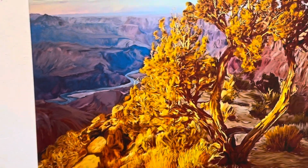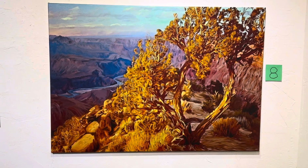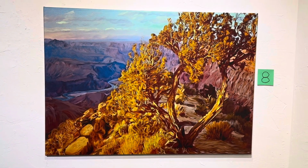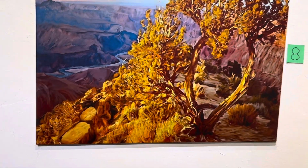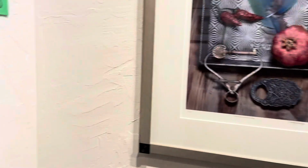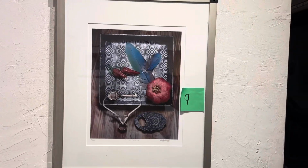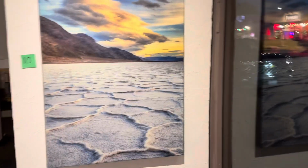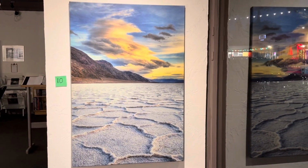And this is the Fiery Tree on Grand Canyon, looking down at the Colorado River. This is a still life. Grandma's Cake Pan and Keys. And here we have sunset at Badwater.